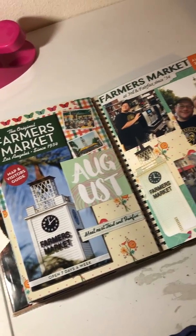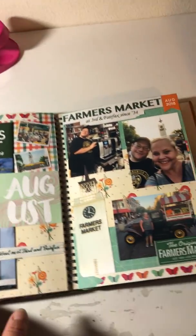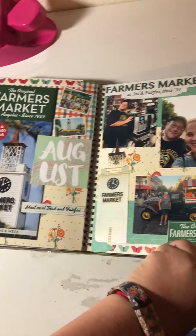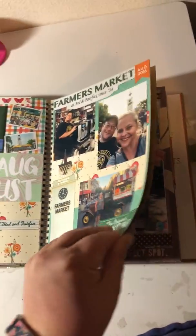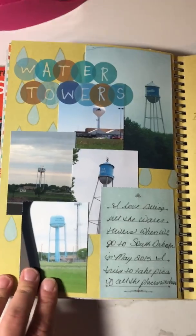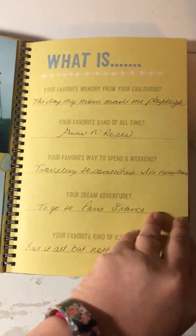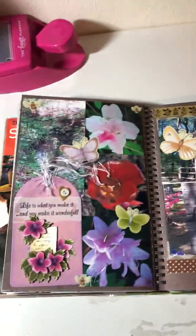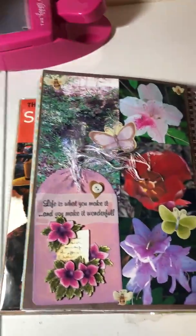This is the farmer's market in LA. I just cut up some of their brochures. In South Dakota, there's all these little water towers of all the little towns, and I was taking pictures. Just what my favorite stuff are. The town I used to live in had an arboretum, and it was really beautiful. And I would go out there and go walking.